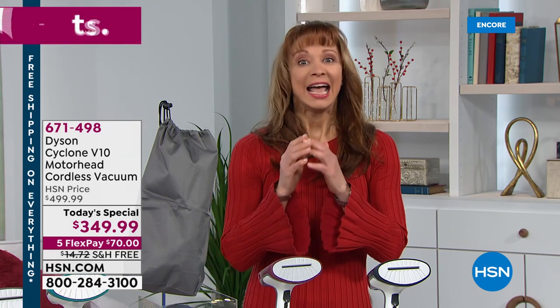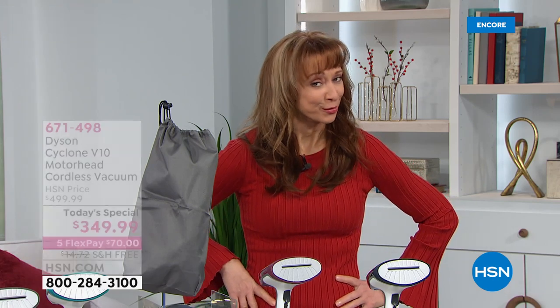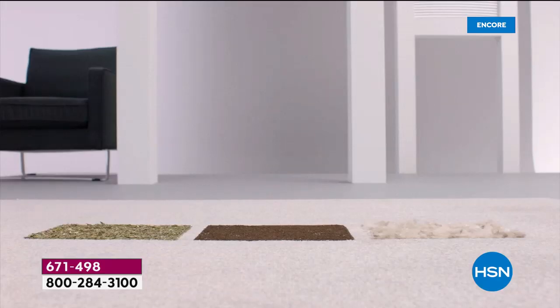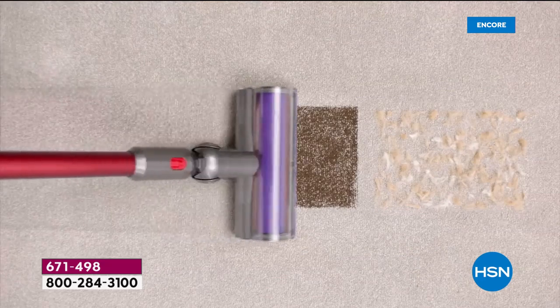Okay, this sounds so silly. I am fangirling over Rowenta. I really am. I saw this go online. It's a smart find. And by the way, let me fangirl about Dyson first. Our today's special is still available. Actually, Gemma from Dyson will not be back until 10 o'clock in the morning. So if you couldn't get through, definitely call back now.